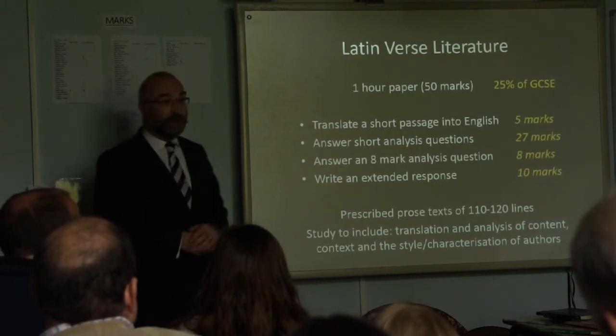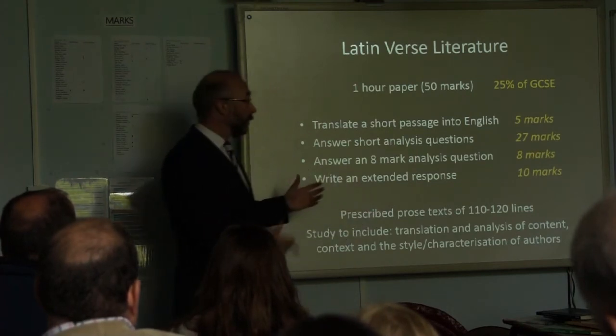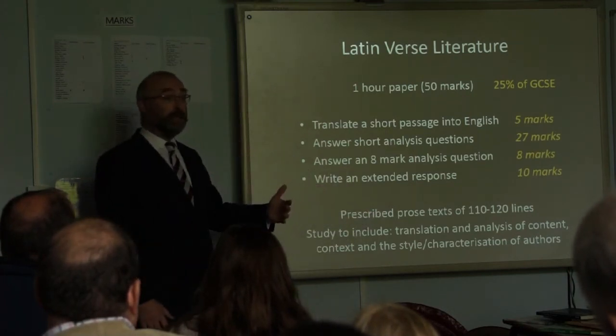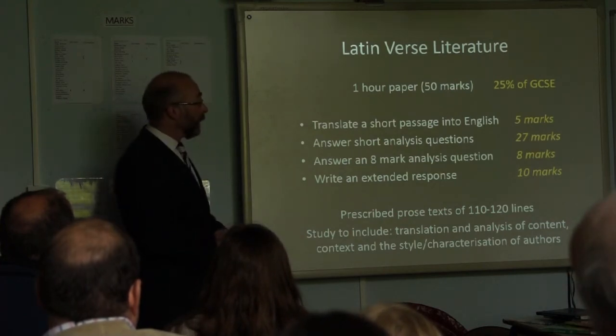So verse literature is just the other 25%. Same skills, again, hopefully reassuring that all of that pre-release material is there for you just to show your mettle, really, when you get to the exam.